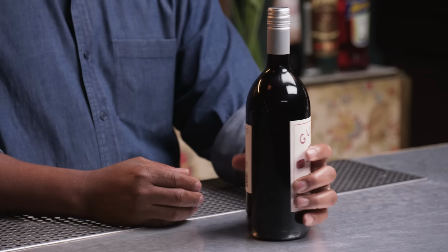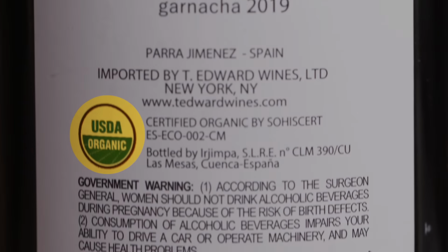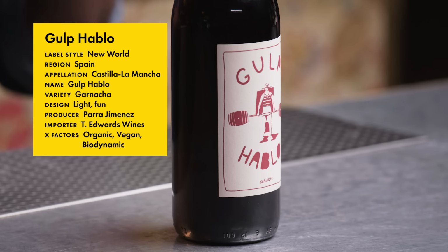So here we're looking at the bottle of wine. In the back, there's a lot of stickers here, a lot of certifications. So USDA organic, this wine is certified vegan. So you know that this wine is not fined with egg whites, which traditionally a lot of wines are. You have the Demeter, which is a sign of biodynamic. You have to know what each of these stickers and organizations means, but they can tell you a lot about what's in the bottle.